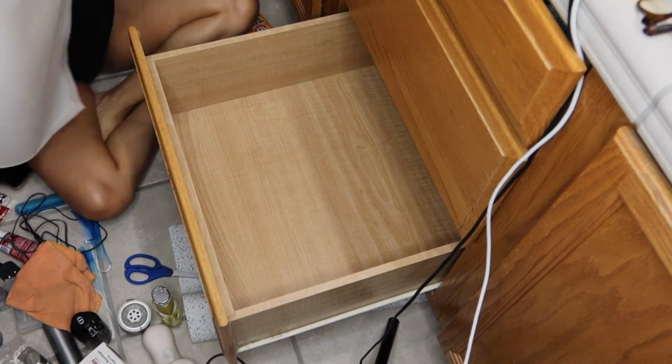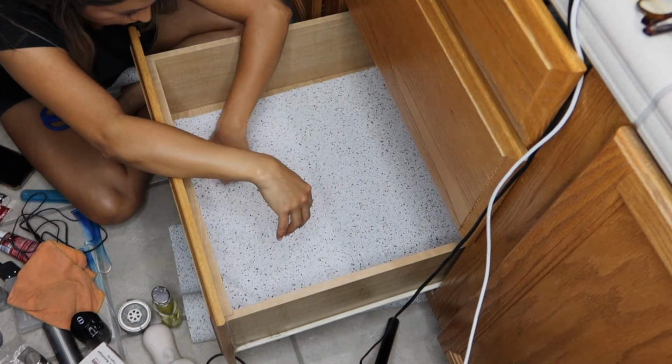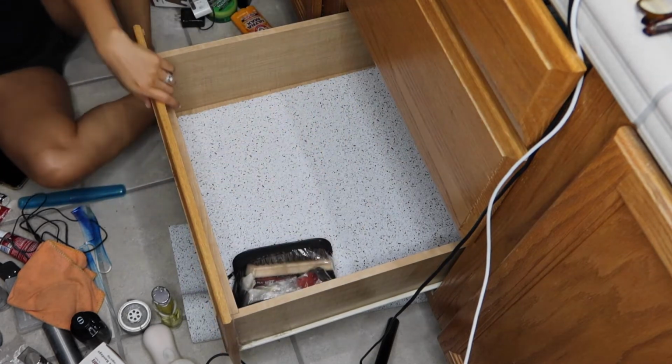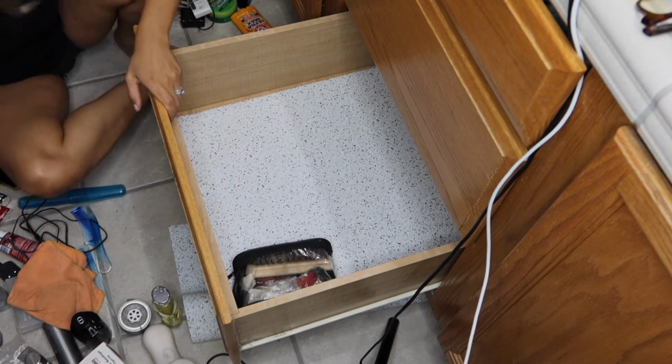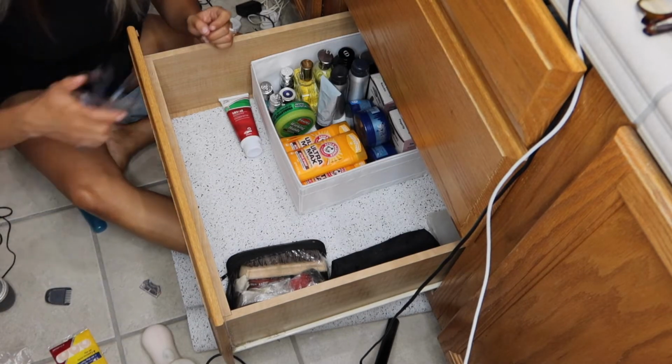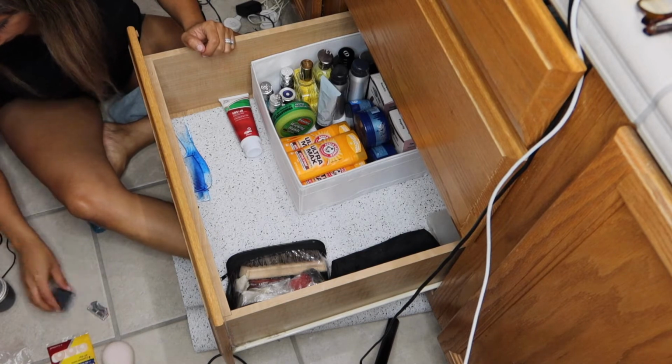And am I the only one that hates lining drawers? I swear it's the easiest, simplest thing to do, but it's so tedious, so I just hate it. But after a few tries, I finally got it right. So now we're actually organizing everything.